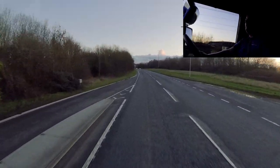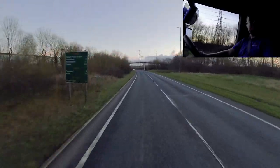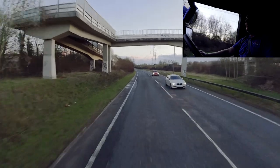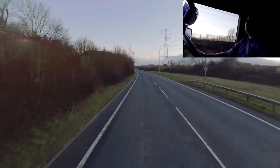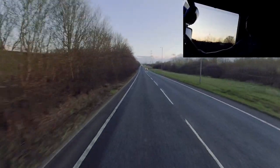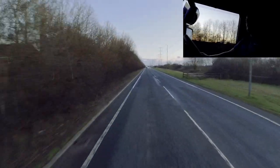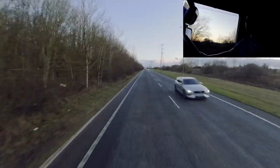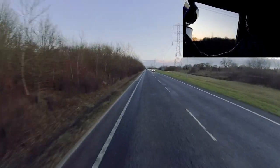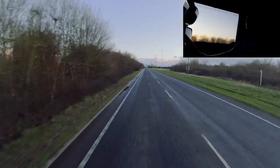With DAFs, they're okay, but Scania have set the standard for premium. Everything feels quality in this. The plastics feel expensive, stuff that's metal is metal, the leather is leather. You really can't fault it. The doors shut like an expensive car, and the windows are double glazed.